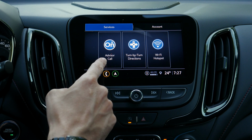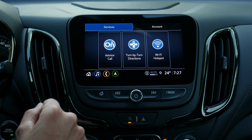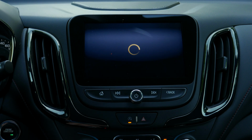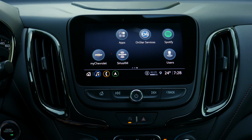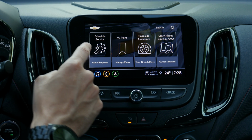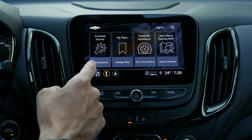OnStar services are available as well. So if you need turn-by-turn directions, you've got your Wi-Fi hotspot, or look at your basic account information. You can log into, go right into Spotify as well. Updates, we're going to say no to that for now. You can hop into myChevrolet, which I don't have the app. So you can see what's going on with your service. So that's kind of cool. You can schedule a service right from the vehicle.